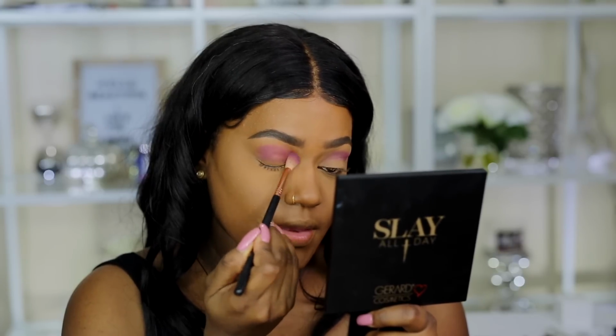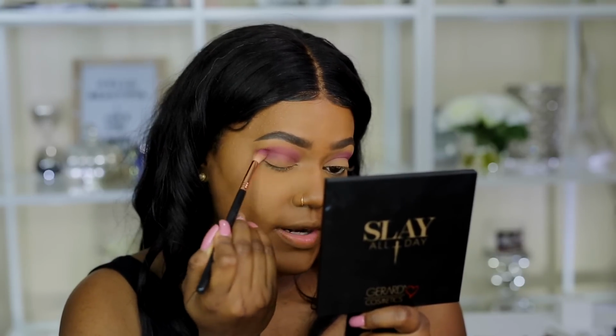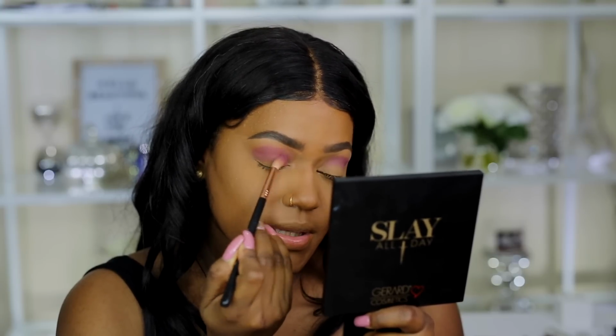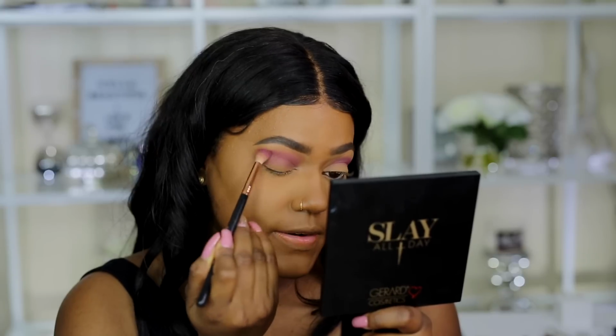Back and forth. Like, what is going on right now? There's like bugs flying around. Like, what? Alright, we're gonna just blend this purple shade into the crease.